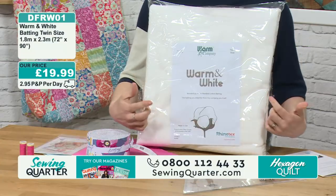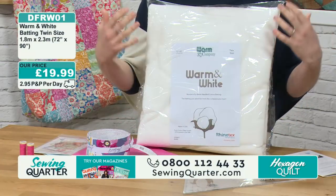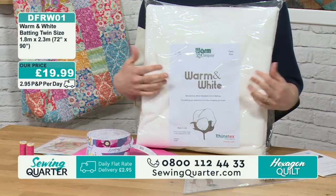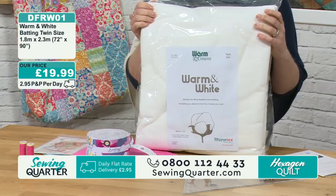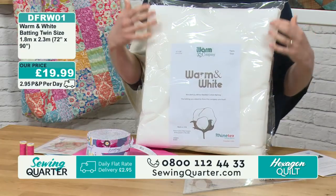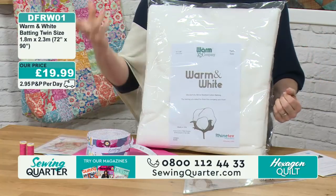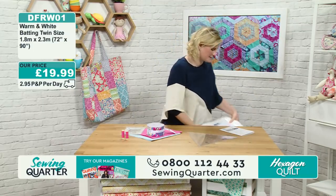You see, there you go, there's a cotton plant there. And this is your warm and white. The beauty of this is that it's white rather than a cream. A normal natural wadding would be a creamy colour, but this white means that the colours are true when you quilt over the top of it, which is fabulous.